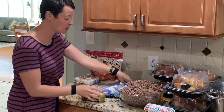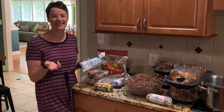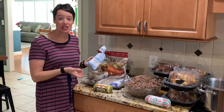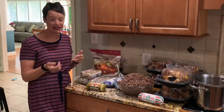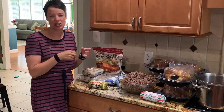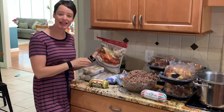I have some sausage. Brent actually will, what's the word? Process. I was going to say harvest. That's not the word. Okay. So Brent actually will process a hog for us, and we get sausage and bacon from that. So I'll take some rolls of that with us on the road, and I'll just cook that up either in patties, or usually I just cook it up and put it in our eggs with some veggies and things like that. And then I have links here that I got from Costco.